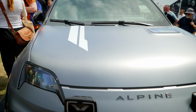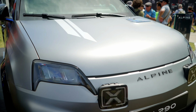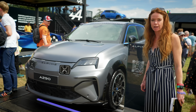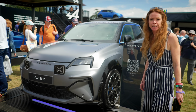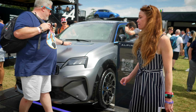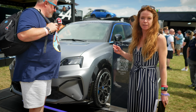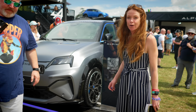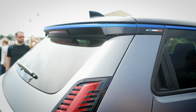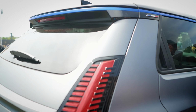This is the Renault 5-based Alpine A290, which actually borrows its power plant from its biggest sibling, the Renault Macan. It's got 215 brake horsepower, and it's also tweaked the chassis, so that it should be a lot more fun than the standard version. I love Alpine cars, and I can't wait to try this one out. They've actually managed to get the rear three-quarter quite similar to the original, haven't they? They have, yeah.